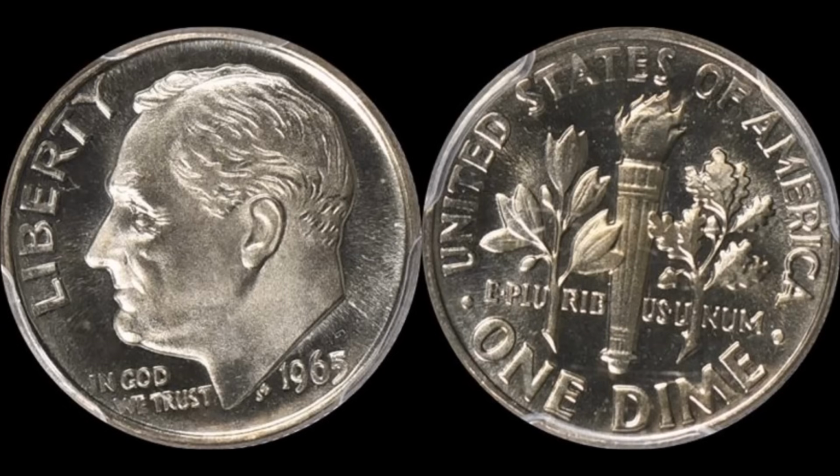So I have to admit, the moment that I saw this coin last week during a sale on greatcollections.com, I literally about fell out of my chair. I just couldn't believe it. This is a 1965 Roosevelt dime, obviously. It's a standard dated dime. However, it is a special mint set issue.